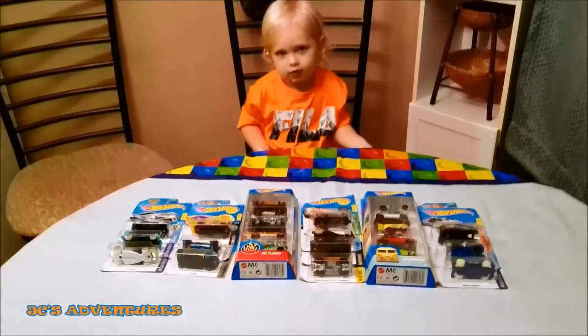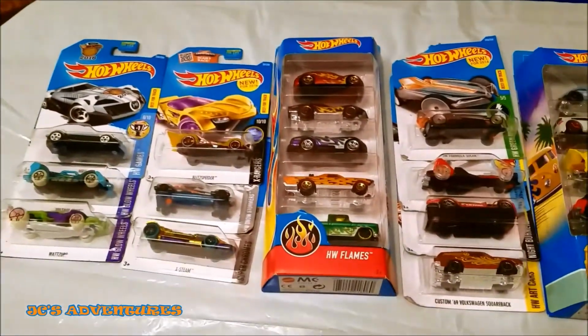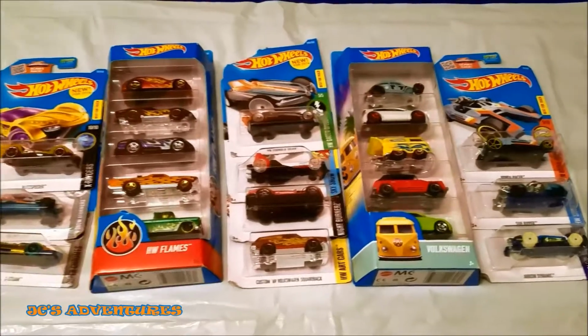Kids, we're gonna open Hot Wheels today. Look at all these fun Hot Wheels. Woohoo!